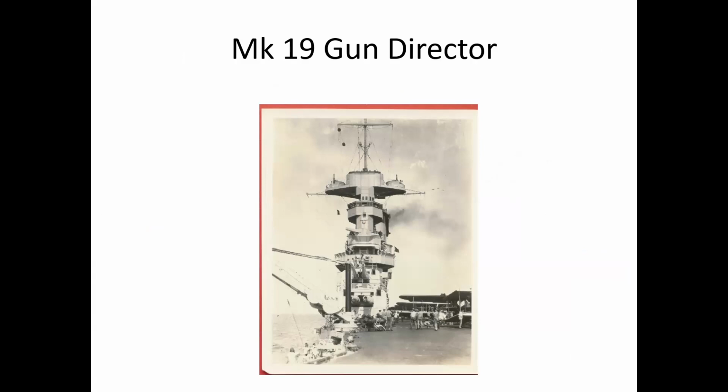But again, your question: is this something you'd really want to do in heavy weather, with the shots flying around and the ship rolling and pitching? Is this the best way to do the job? The answer is almost certainly not, but that was the best they had back then.